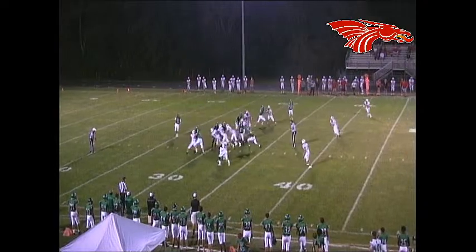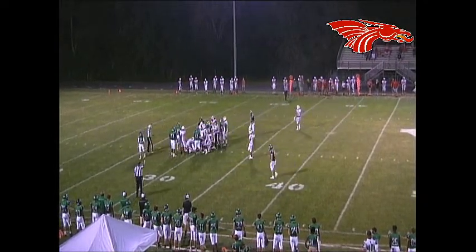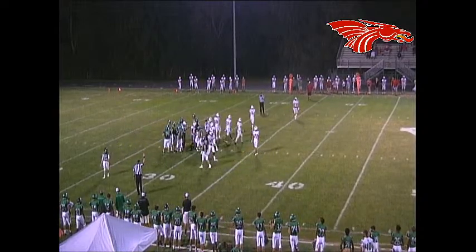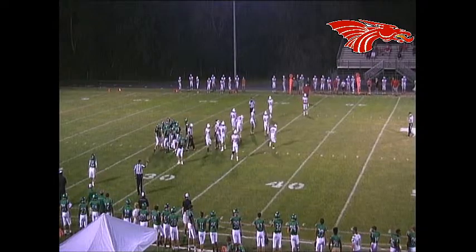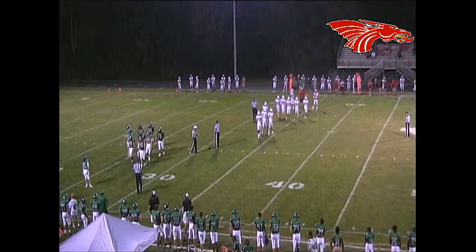Webster will give to Evans. Looks for a hole, doesn't find it, and he's stacked up. And again, takes several Dragons to bring him down. But he's dropped at the 30-yard line. That's a 1-yard loss. And Nick Bastian and Richard Clevenger were in on the tackle, and Timeout, New Pal.